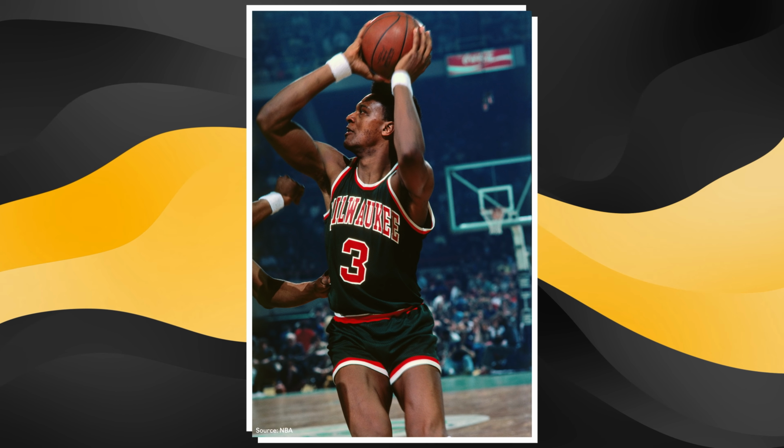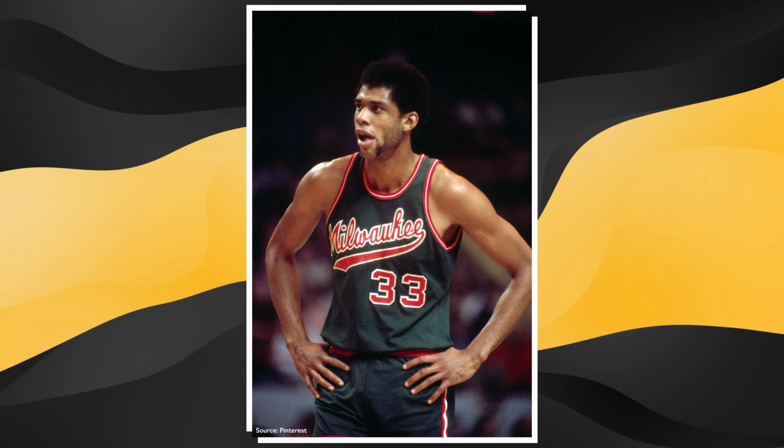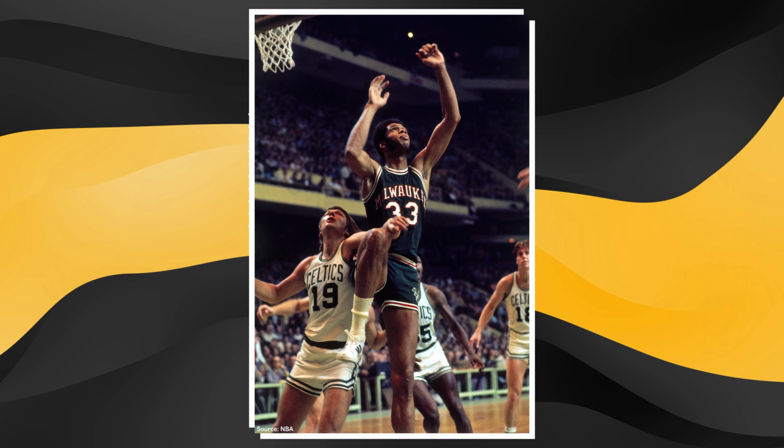Number 6, the Milwaukee Bucks. A lot of the early Bucks jerseys look like they were designed by Father Christmas. The red and green come up as big as Kareem Abdul-Jabbar's skyhook.